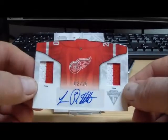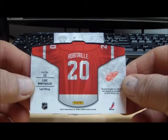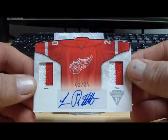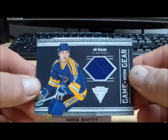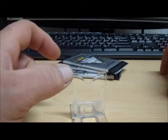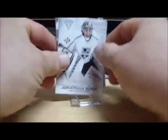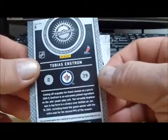And we got a prime 2 of 25 autograph for the Detroit Red Wings. Luke Robitaille, and that goes to Tadal, 86, with the Red Wings. That's a nice hit there. For the St. Louis Blues, Joey Mullen, game-worn gear. Hot Rod has the Blues. Game-worn gear for the Winnipeg Jets, Tobias Enstrom, and the Jets were not bid on.